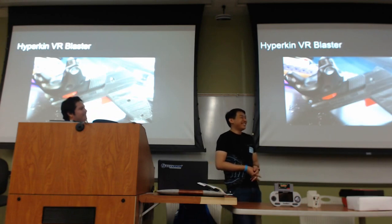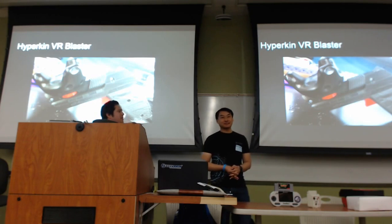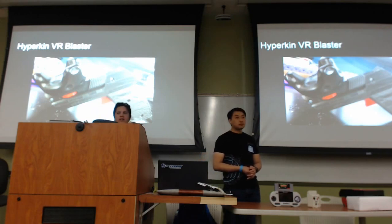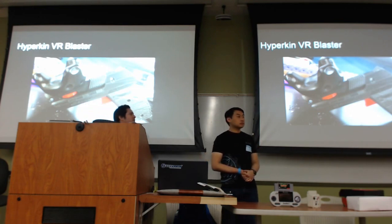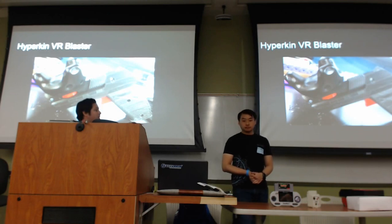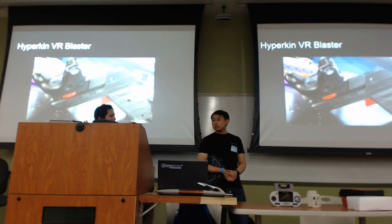But we know why HTC was in communications with us: they like how our things are designed, that they're reminiscent of older products, and they really put the player in a nostalgic throwback. So after concept design, you can see that this gun is 3D printed and handmade.